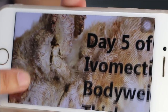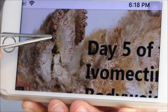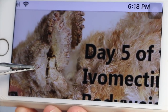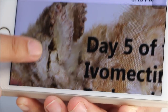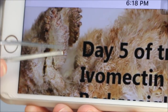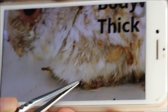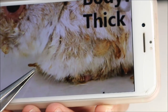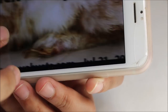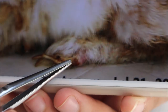But look at the ears, the crust is still there. This one is very obvious, it's very thick. This side, and then the posterior, the front and back cranial, the edges are all crusty, you can see. Then the toes, the left front paw, can't see much because of the positioning, but it's crusty. The other side, the back one. But you can see some crust has already dropped off.